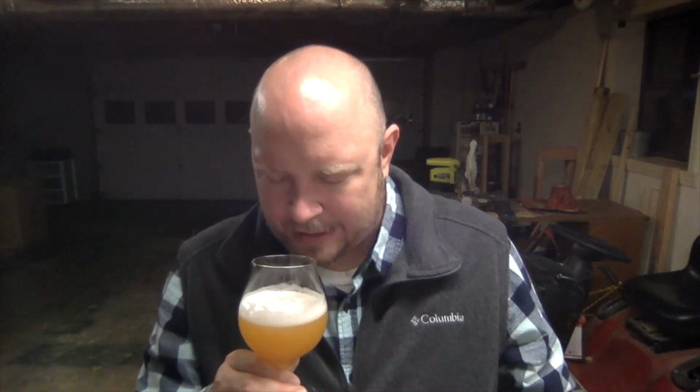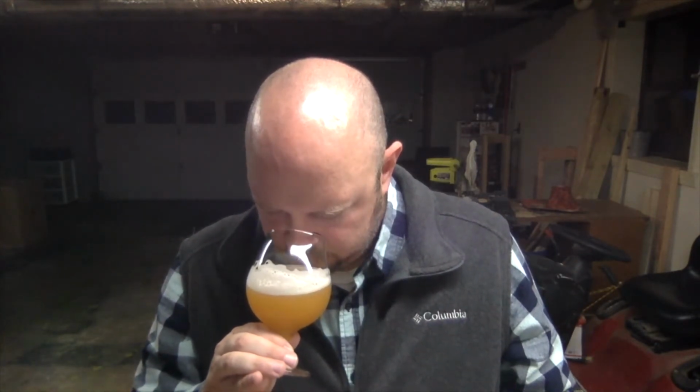Oh, there's mango, there's passion fruit, maybe like a tangerine. Golly. Maybe a very slight grapefruit, and just a very faint hint of some piney hops. Not a lot at all. All right, I can't wait any longer. Let's knock this thing back and see what it tastes like.